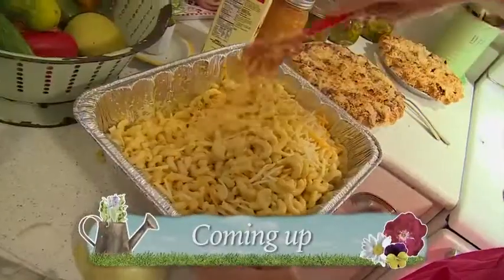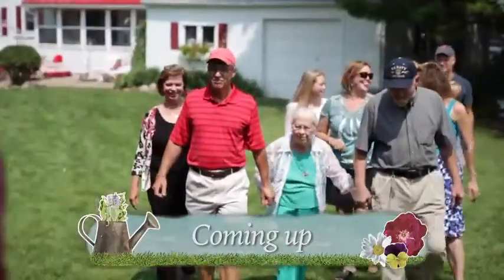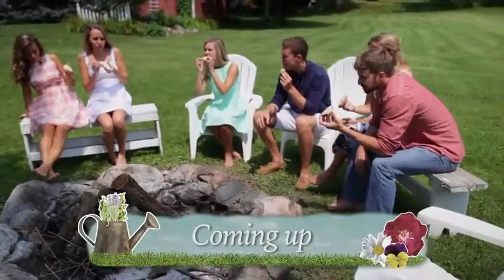Coming up, we prepare the meal and decorate the barn. Later, our guests arrive, and then it's time to eat, collect, and keep some delicious memories.